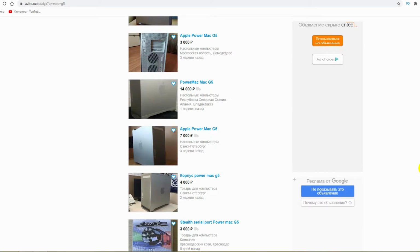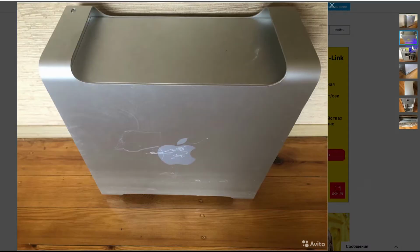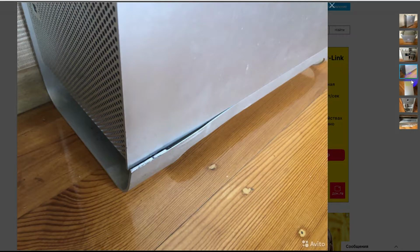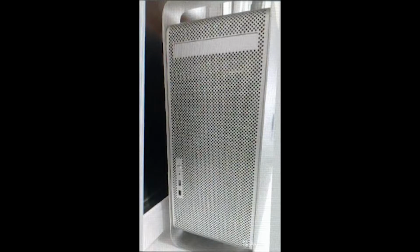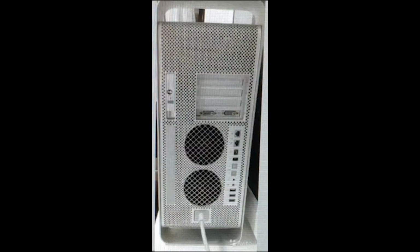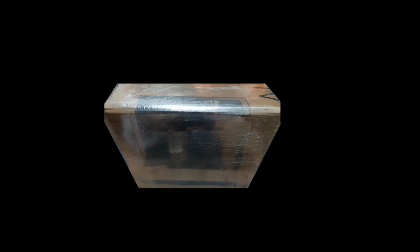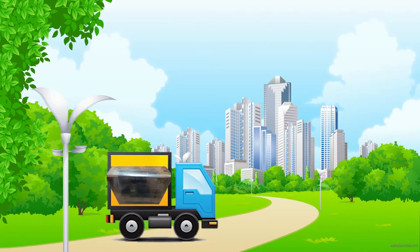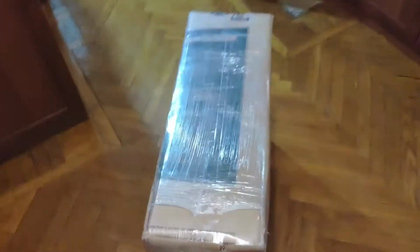I was looking for a G5 for several days. In fact, some ads can really amaze. But finally, I found a Mac G5 for me, and the seller agreed to deliver it to me. The delivery was not easy, because of the weight: 48 pounds. But the delivery was completed and I feel happiness.